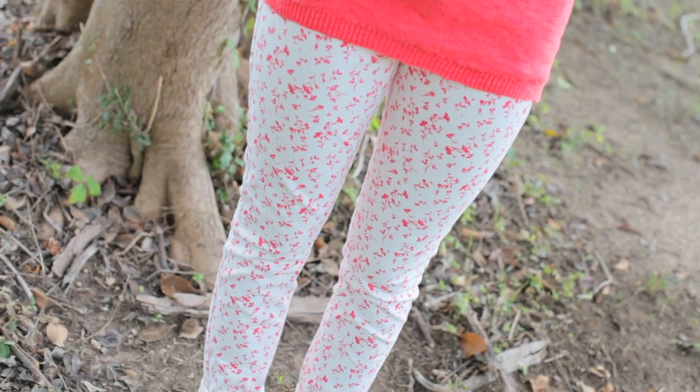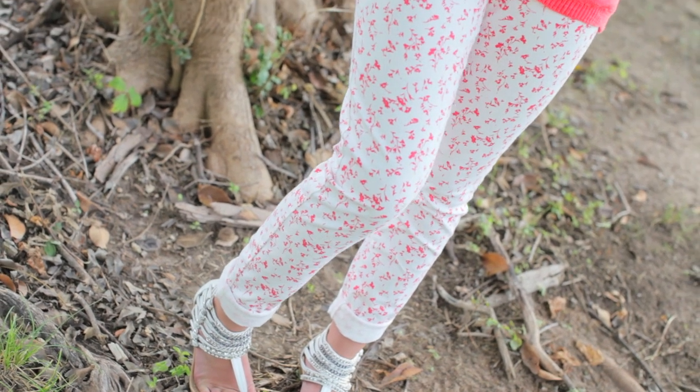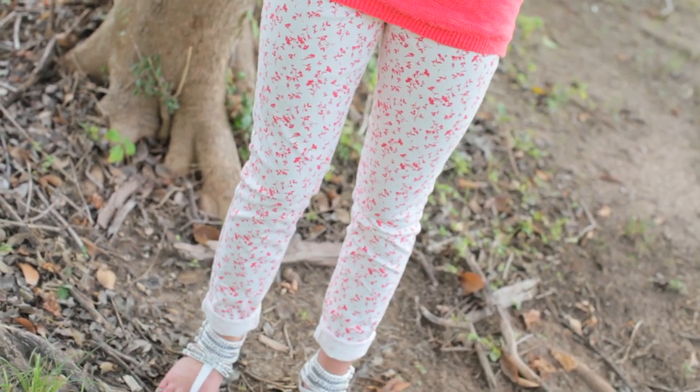I absolutely love these new floral pants. I just love the hot pink against the white. It looks so good. I literally died when I walked into Old Navy and saw these pants. She was literally freaking out. I just love them. I'm so glad I got them.